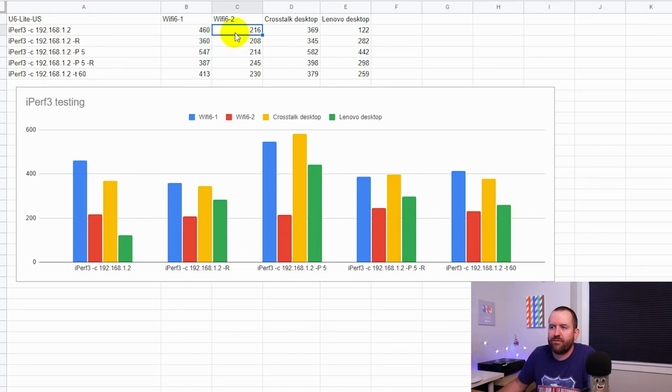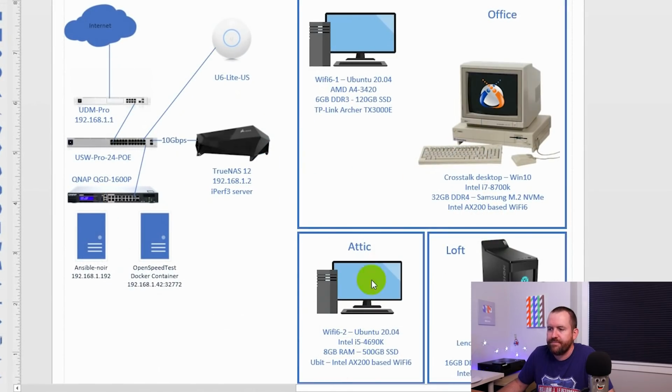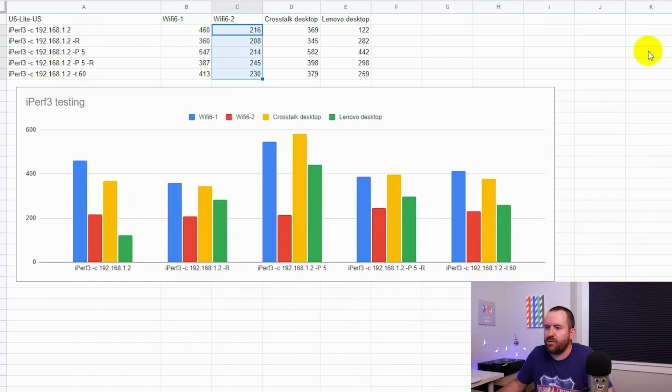Then we get into Wi-Fi 6-2. That is my i5 Ubuntu-based PC that's located up in my attic. And the speeds that we got for this thing were an average of 222 megabits on the iPerf testing. So going through the attic, through the insulation and the wooden beams and the HVAC ducting and all that sort of stuff, dropped the speeds down a little bit, but still pretty respectable. We'll see how it stacks up to the same test, but not on the Wi-Fi 6, on the older generation access point in just a little bit.